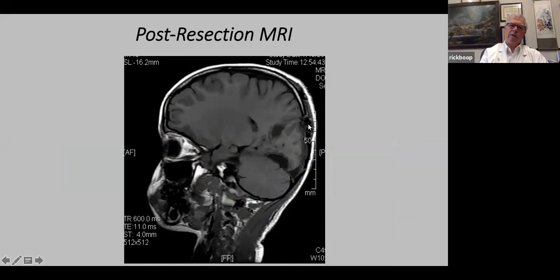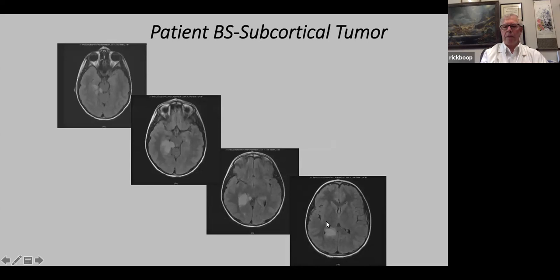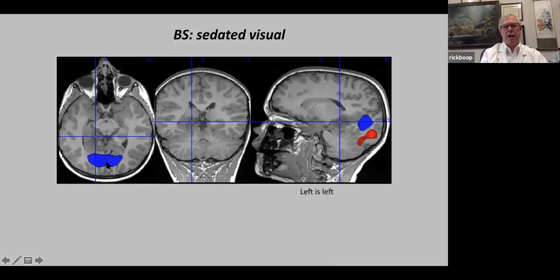Here's another case of a 10-year-old who presented with complex partial seizures related to this parahippocampal lesion here. History of Asperger's, very hyperactive, left-handed, and this is the right hemisphere. So we didn't know if speech was in this hemisphere or not. And you can see the lesion here coming back all the way to visual cortex. And so here's his sedated functional MRI for visual.